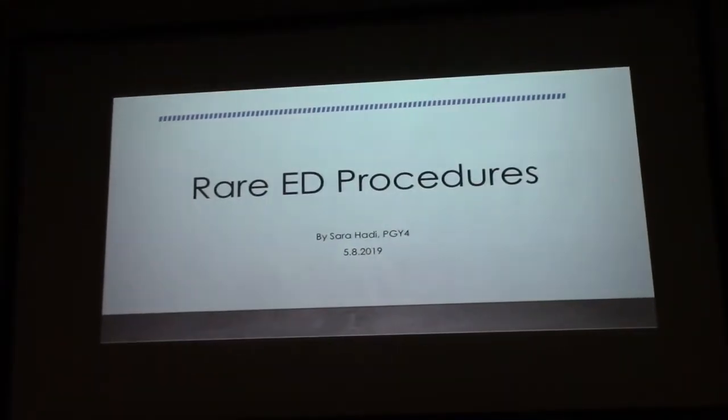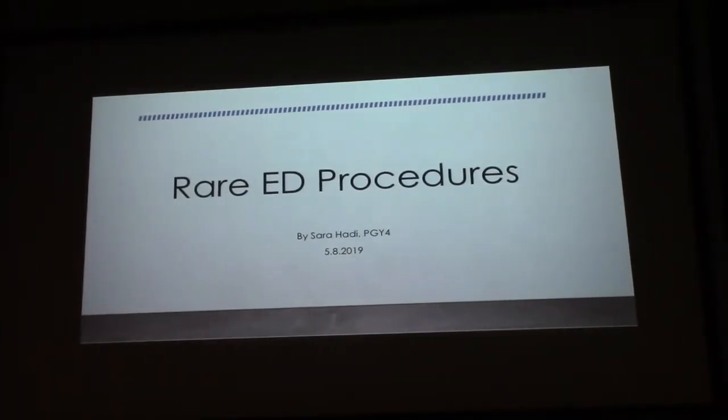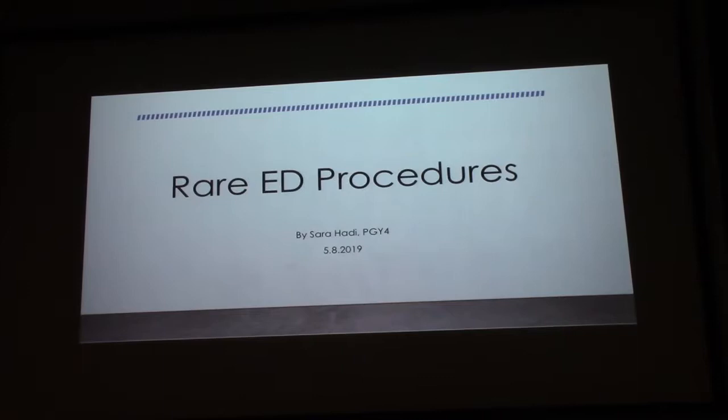Really comfortable performing some of these procedures, because some of them I've never done or haven't even seen, just because they're so rare. And I thought, if I'm feeling this way, then maybe some of my colleagues also feel this way. But it's important to know these procedures, so let's jump right in.